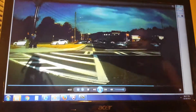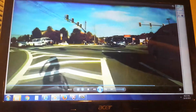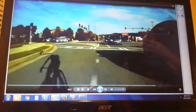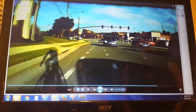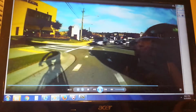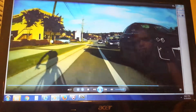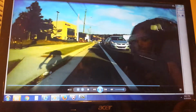Alright, the lights just changed at Highway 9. Now I'm crossing on Abernathy heading from Sandy Springs towards East Cobb. In this section here, there's a break in traffic, so some of the cars are going fast or even keeping up with me. Well, not anymore.